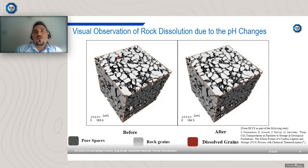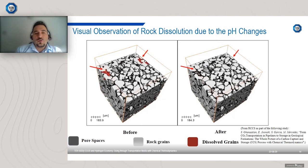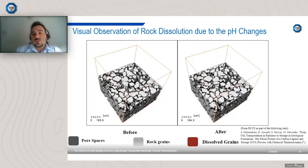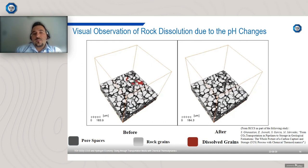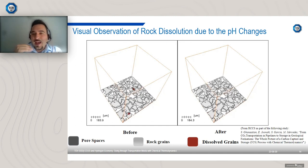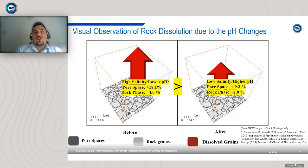Okay, so in order to validate our claim, we have used visual observation of the effect of salinity and pH changes on reservoir rock dissolution using a macro CT scanner and 3D images and video. As you can see, these images and videos have been taken from the rock sample before and after the experiments, and based on these macro CT images in this video, you can see the red color, which highlights the dissolved grains.